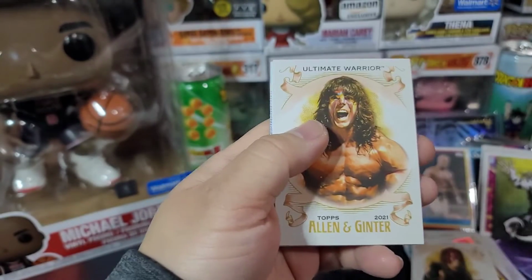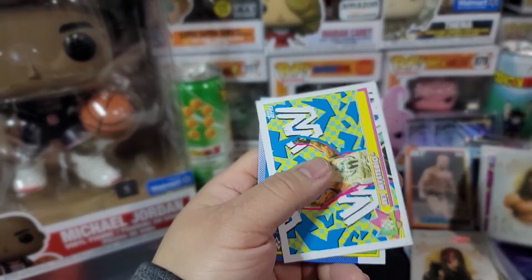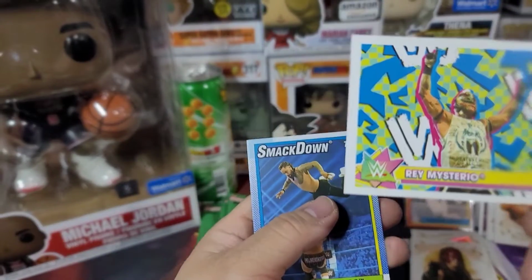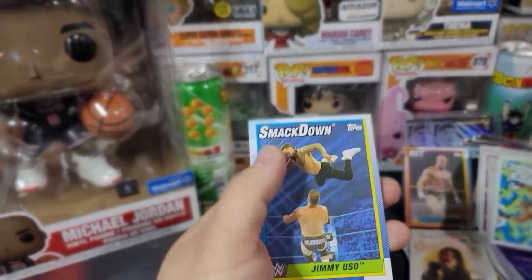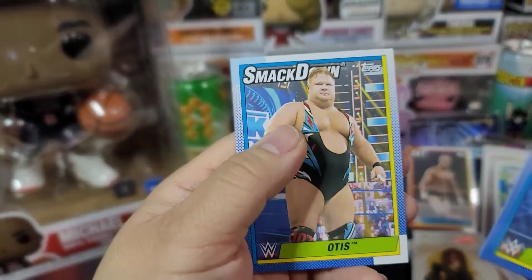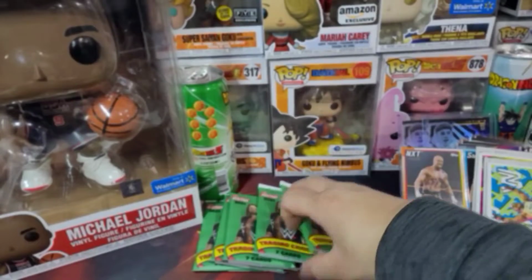The Miz tribute. And again, the Ultimate Warrior, Alexa Bliss. Hey, another sticker card. Hey, Rey Mysterio. What do you know? Rey Mysterio. Look at that. Sticker card. Jimmy Uso and Otis. Hey, these cardboards are pretty fun to open.